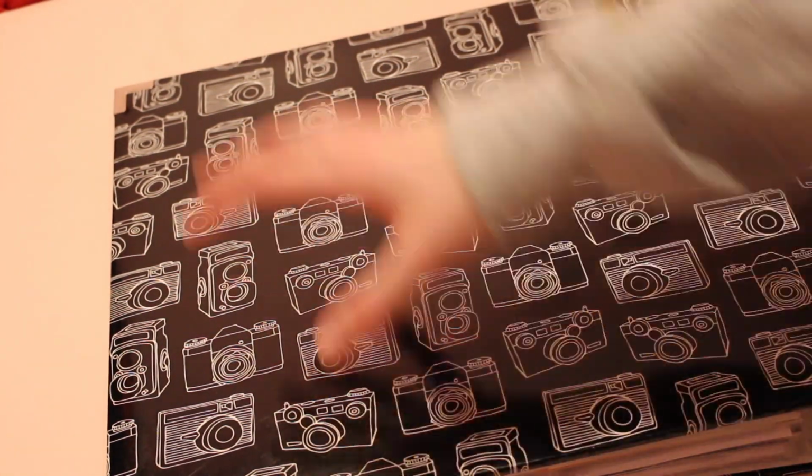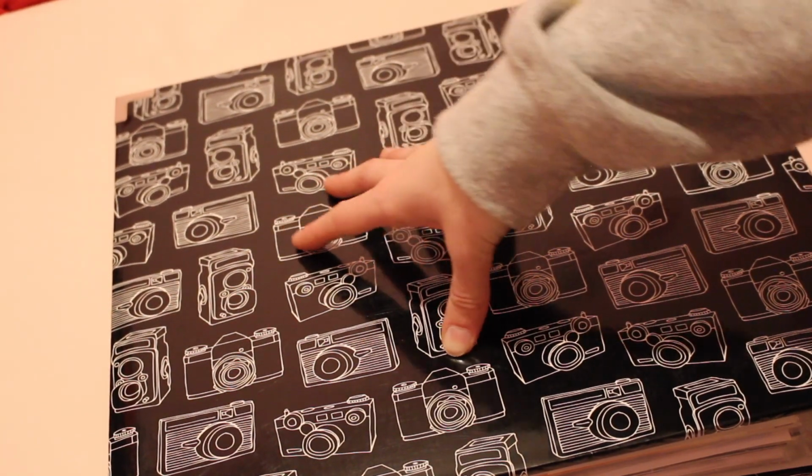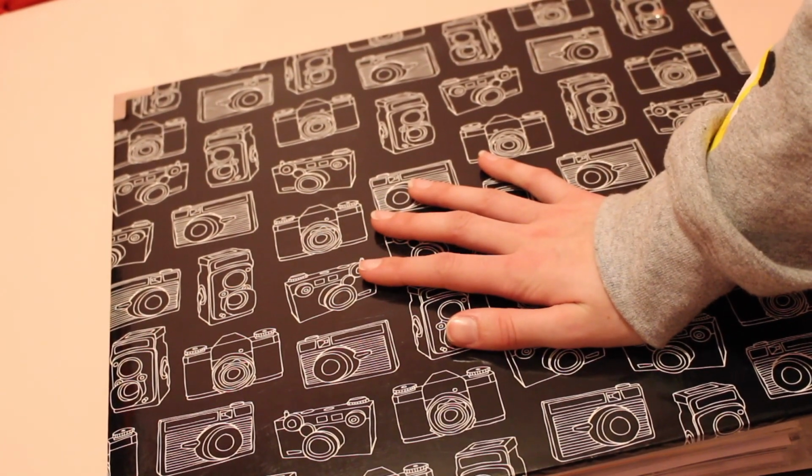And that is it, guys. That is every single one of my photo cards that I have currently in my collection. I'm sorry this video took so long.